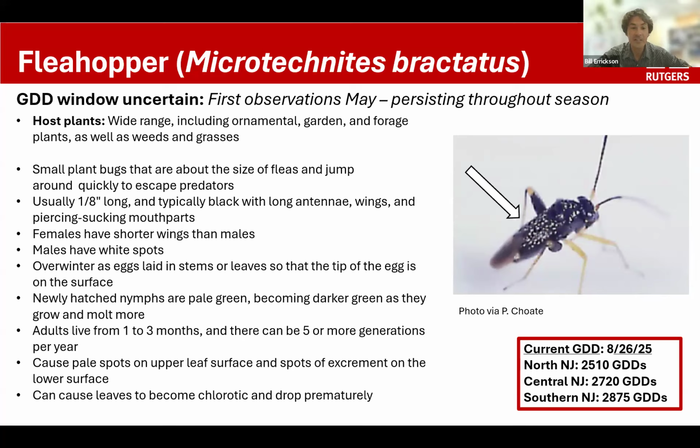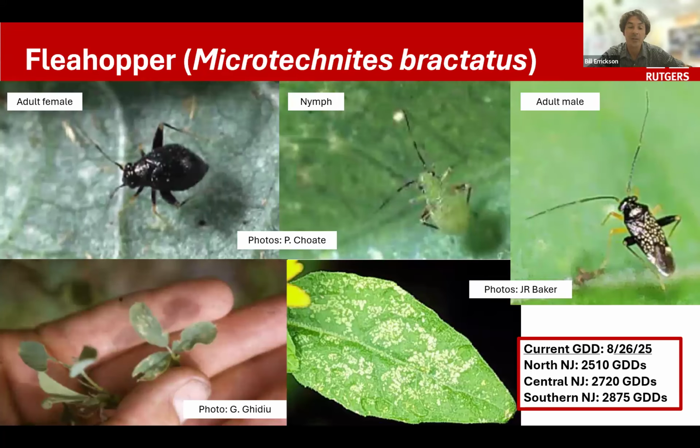We'll see some of the symptoms. They make these pale spots on the upper leaf surface, and then the signs, we'll see excrement and frass on the lower surface. And so this can cause leaves to become chlorotic, turn yellow, and drop off prematurely. And so this is what they look like, and some of the damage you can see on the bottom 2 photos showing the damage. Again, they have that piercing and sucking mouth part, and they're going to cause that stippling damage on the leaves.